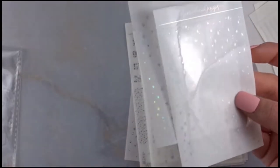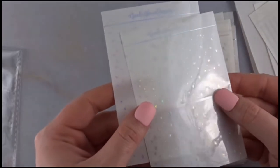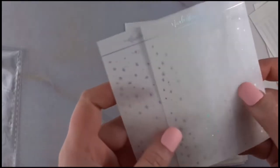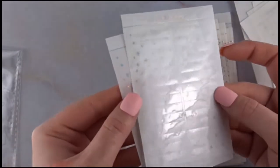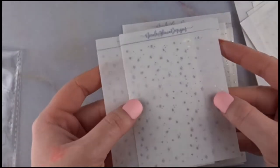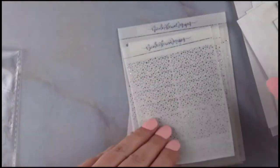And then this is the sparkle headers. No, these are the full boxes overlays. I lied. These are the full box overlays. These are the headers. Telling you guys, I need to actually look closely because it's hard to tell.